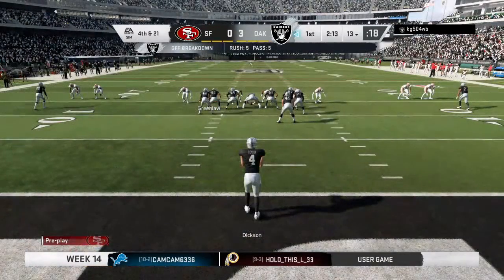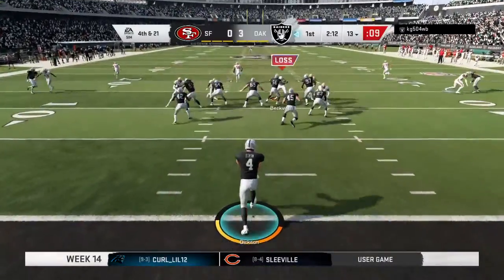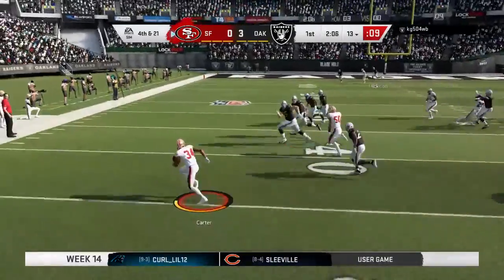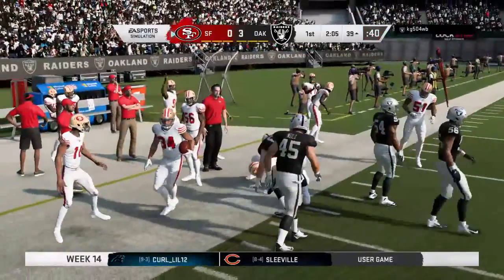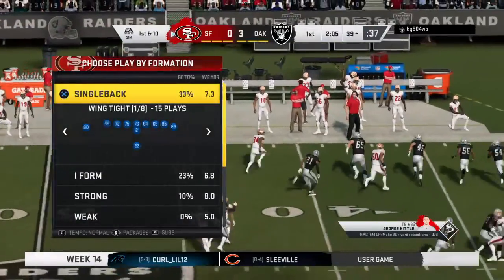On 4th down, ready to punt, Michael Dixon. He was only asked to punt once in the victory last week as he sends this one away. On the return, Carter. 12 yards on the return that time. And the Niners set up well. They take over 1st and 10 on the short side of the field.